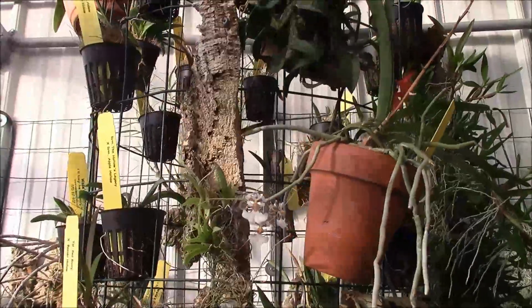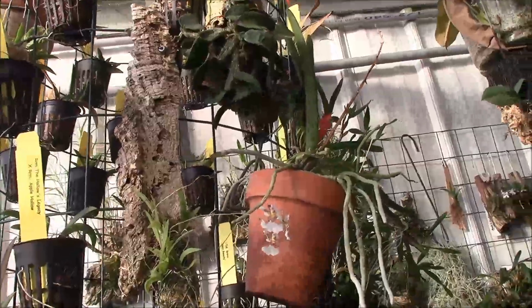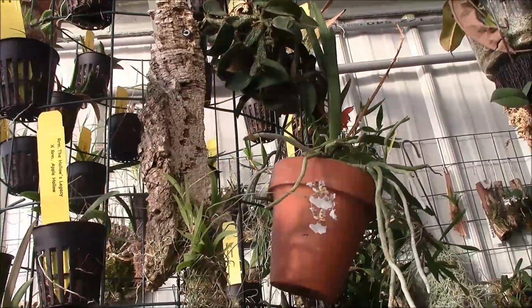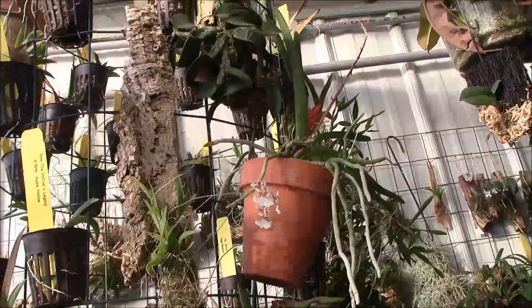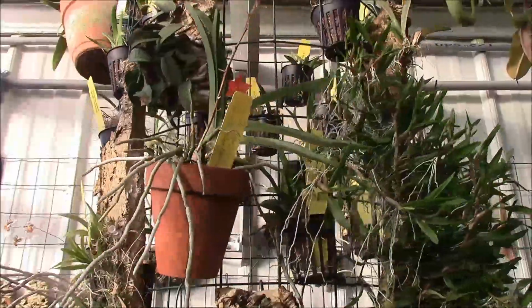But that sends out what I call stoloniferous growth. It sends out a long distance between each growth, and it will climb all over just about anything, given enough time.